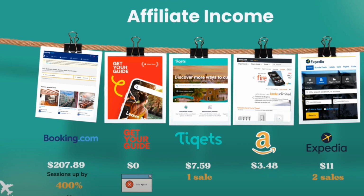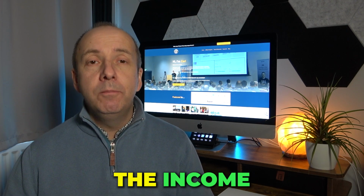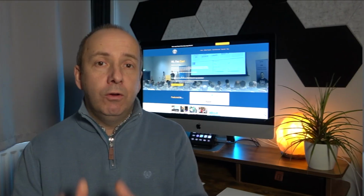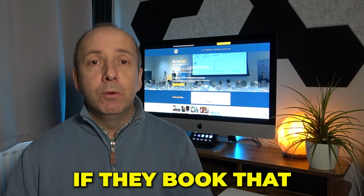So I also had some other ways of monetizing the website, which was things like Booking.com and Expedia for hotel bookings and travel insurance, things like that. We also had Amazon, which was a very small proportion of the income. And we also had Get Your Guide and Tickets, which are activity widgets that you can place on your site. So if people book things like, let's say, a bus tour of London, I would make a commission if they book that. So let's bundle all those four into one.